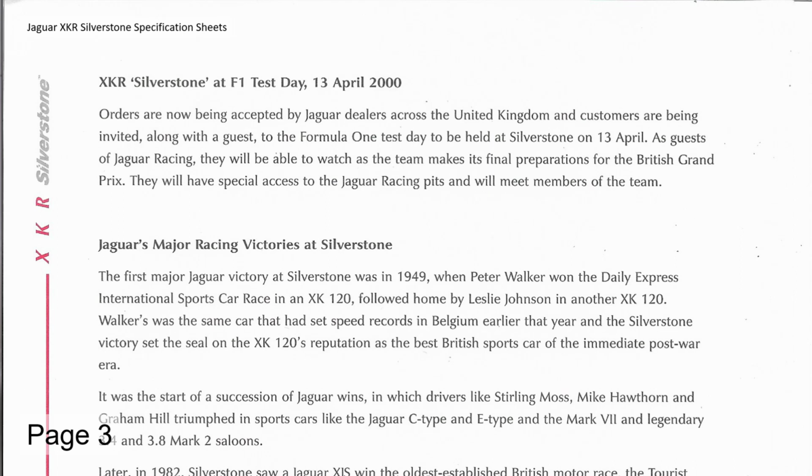Orders are now being accepted by Jaguar dealers across the United Kingdom, and customers are being invited, along with a guest, to a Formula 1 test day to be held at Silverstone on the 13th of April. As guests of Jaguar Racing, they will be able to watch as the team makes its final preparations for the British Grand Prix. They will have special access to the Jaguar Racing pits and will meet members of the team. Sounds really good, that, to be honest.